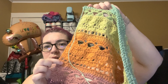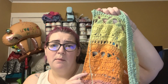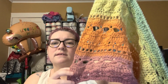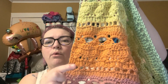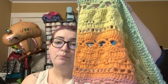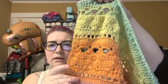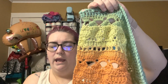But even with mine, I did not realize I did this row wrong, the window row, until Tiffany from CMM Designs pointed out that she did it wrong. And I was like, oh wait, so did I. But I was not going to go back and frog any of it, so I just went with it the whole way. The only thing that's supposed to be different is instead of 1 double crochet in between the windows, it's supposed to be 2. Again, I didn't want to go back and frog it, and I didn't want one row to look like this and the rest to look different, so I just went with what I had.